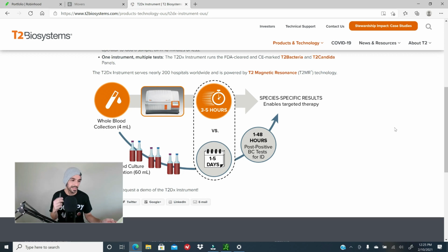Some of the hospitals that T2 Biosystems is doing business with are Gregorio Marañón, a hospital in Madrid, Spain. Then we have the Rigshospitalet. I must be butchering that name. That's a hospital in Denmark, and La Paz University in Spain. So as I already told you guys, the fact that T2 Biosystems is an American company, a company from the United States of America, but is executing its business model in other countries such as Denmark and Spain is a very good sign, and definitely A+ in my opinion.